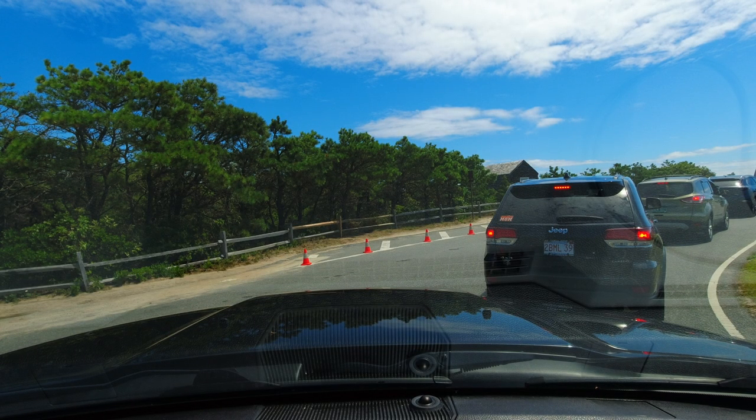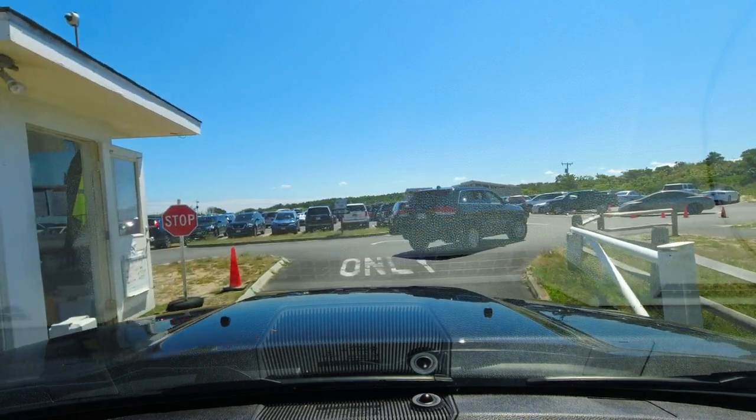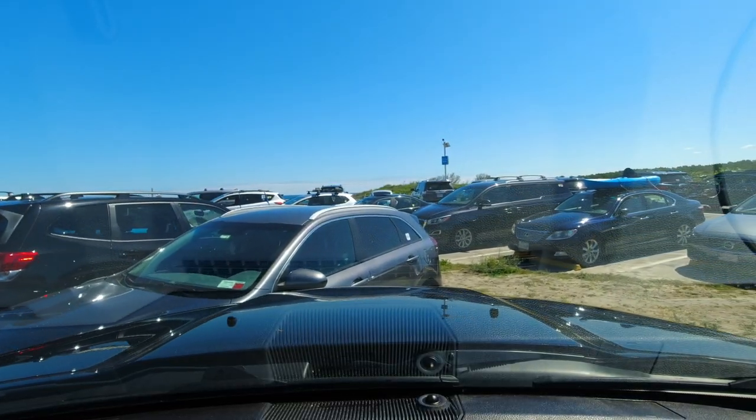It's a bit of a wait to get into the parking at Nauset Beach if you don't get here early. And the parking spots are tight.